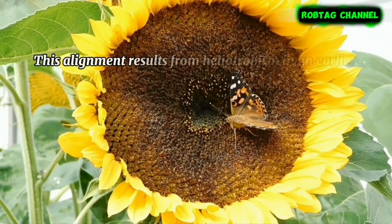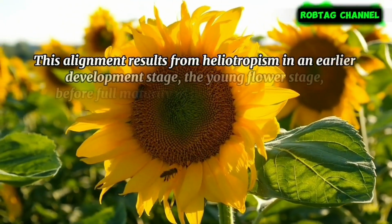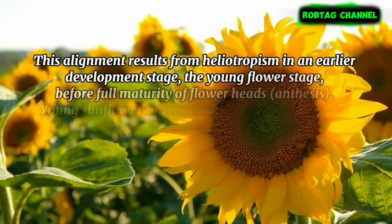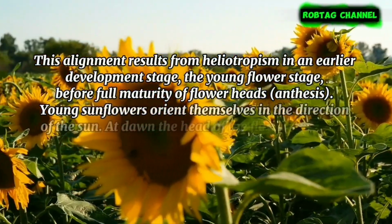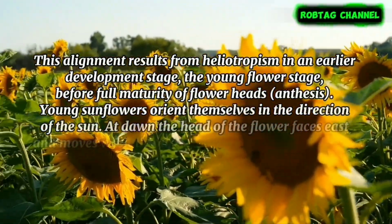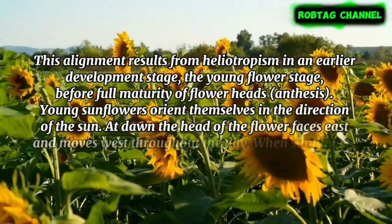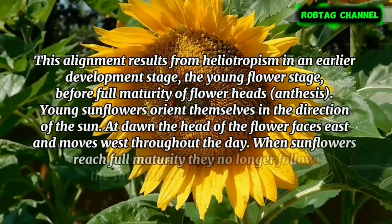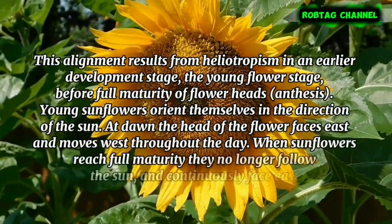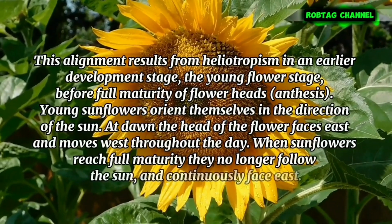This alignment results from heliotropism in an earlier development stage, the young flower stage, before full maturity of flower heads, anthesis. Young sunflowers orient themselves in the direction of the sun. At dawn the head of the flower faces east and moves west throughout the day. When sunflowers reach full maturity they no longer follow the sun, and continuously face east.